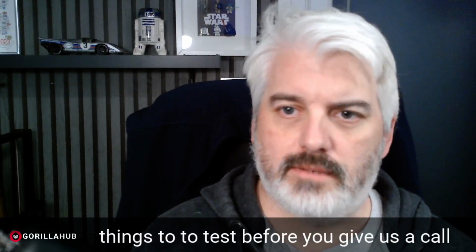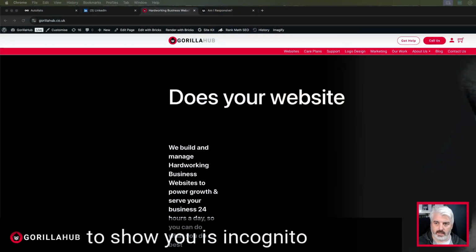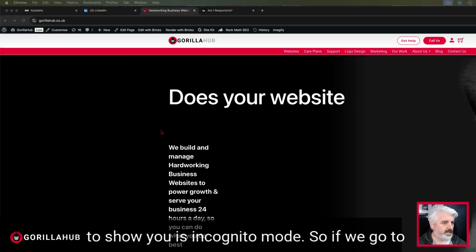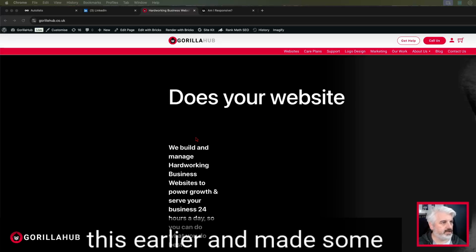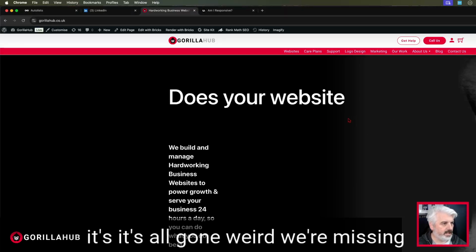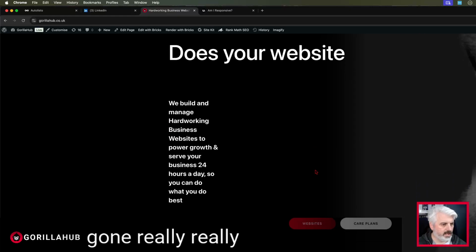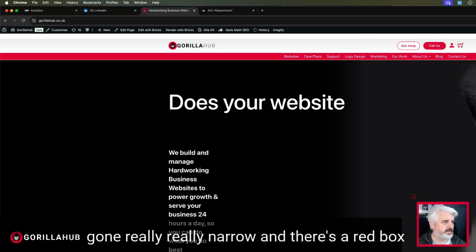The first thing I'm going to show you is incognito mode. So if we go to our website, let's pretend that I've been working on this earlier. I've made some changes and I've just looked at it and it's all gone weird. We're missing a headline here. This text has gone really narrow, and there's a red box that's missing here.